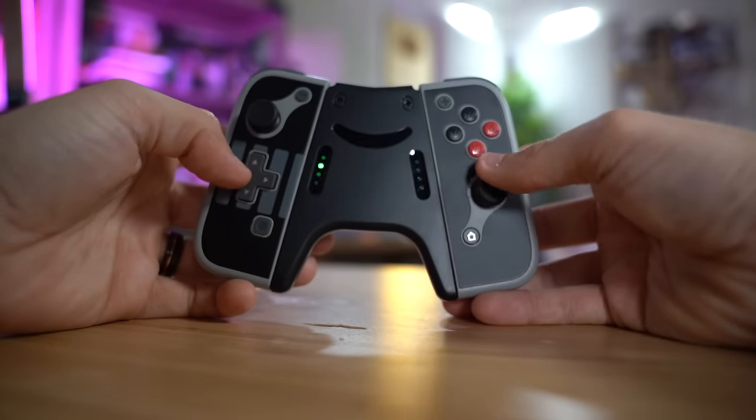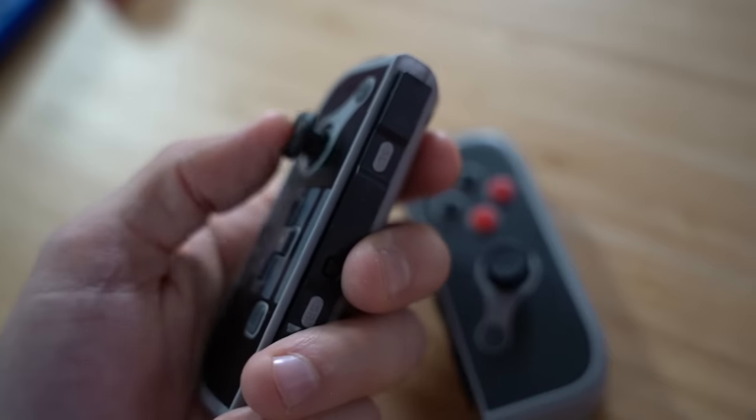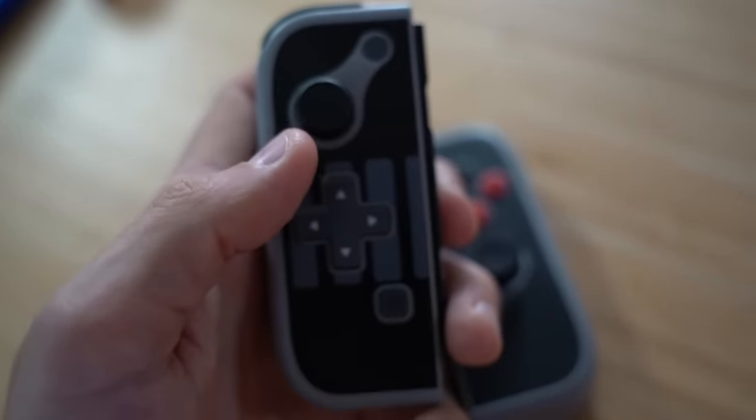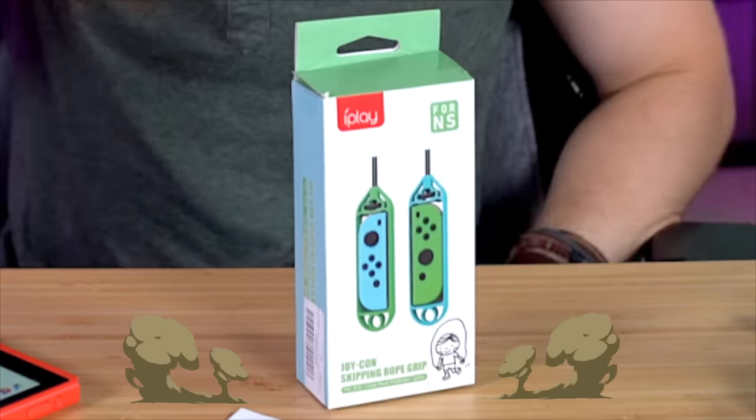I mean, I gotta be honest, I came around on the thumbsticks. Those do actually feel pretty nice. But as a whole, they cost $50. They have less features than regular Joy-Cons. They feel cheaper, and honestly, what's the point? Next!